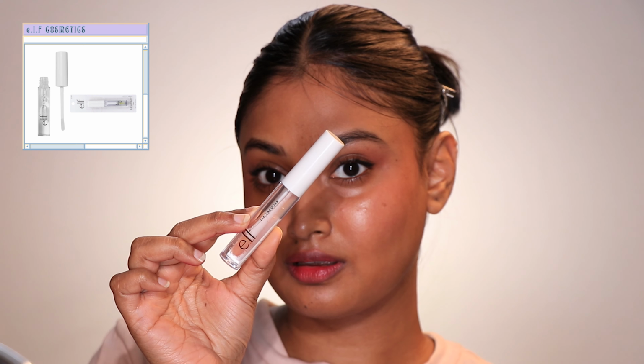They just make you look like you're full of life, but you're dying inside like me. Try these. Do you see that? I love this stuff. I'm not a gloss person, but I love this lip gloss from e.l.f. It's not one of those sticky glosses and it makes me look expensive.